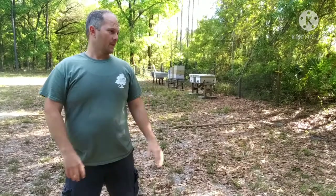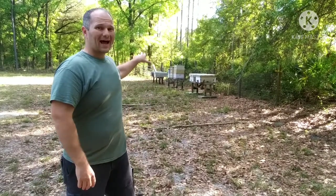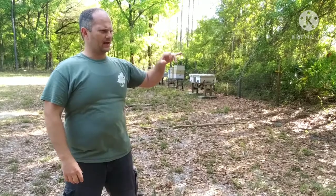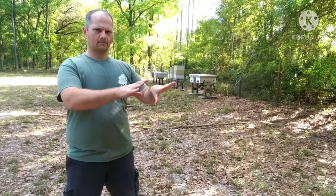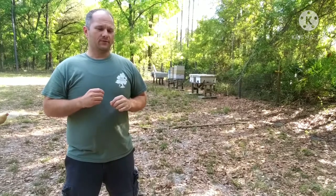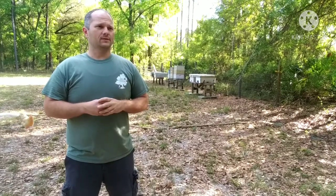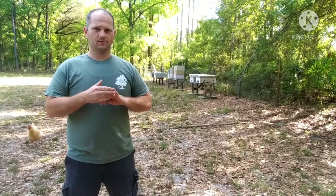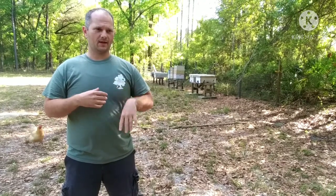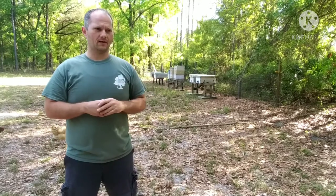Here's the bee yard. I have up to 9 hives back there, and I have 3 splits and a small swarm I captured here that's off camera. If you've been watching videos, I started off this year with 2 Langstroths and 2 top bars, so 4 hives, and now if these nukes make it, essentially I have 13.